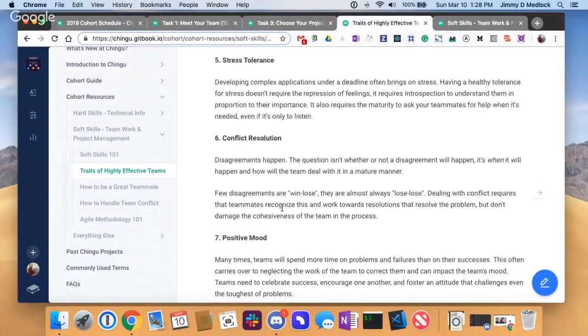Something else to watch out for is stress tolerance. Eight weeks sounds like a long time, but it's fairly short. And when things go wrong, sometimes tempers flare and stress increases. So again, it's good to keep in mind: nobody's going to die if this application doesn't go out the door. I've worked on applications where quite literally people could die if the app wasn't right. That is a whole level of stress I don't want anybody to have to experience. And luckily, we don't have that situation here.